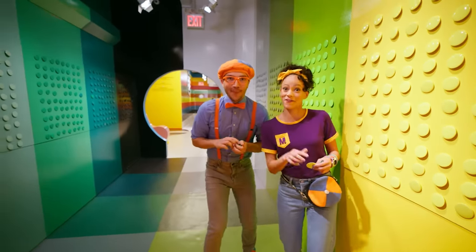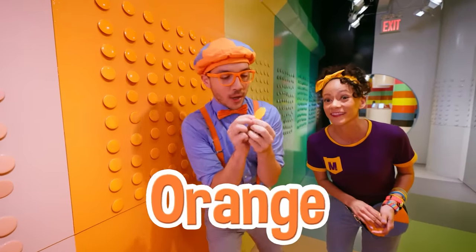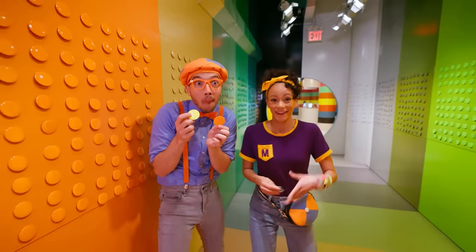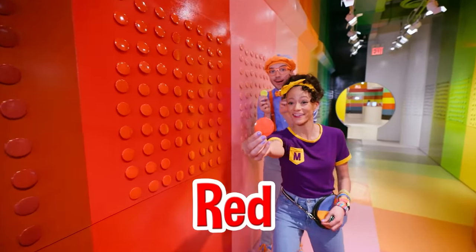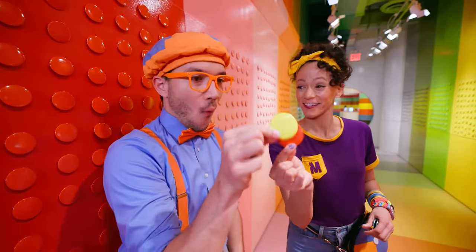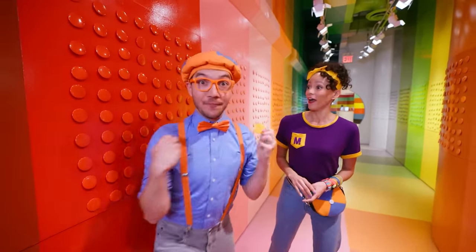I see one of your favorite colors over there. Me too. Whoa, look. It's the color orange. Whoa, check it out. Oh, Meekah, what two colors make up orange? Yellow and... Over here, I see red. Whoa, check it out. To make orange, you need yellow and red. And then they mix together and make orange. Exactly. Ooh, I love orange. It's so bright and fun.